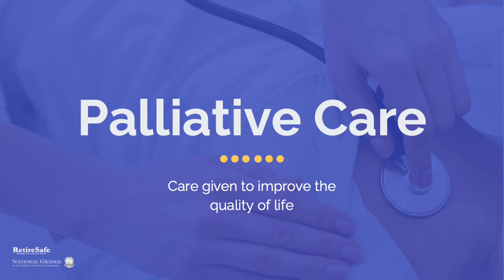The next few treatment approaches can be used to treat pain if you do choose to forego treatment, or it can be used to treat pain and side effects from your treatment. First, we have palliative care. This is a form of pain management whose main purpose is to improve your quality of life.